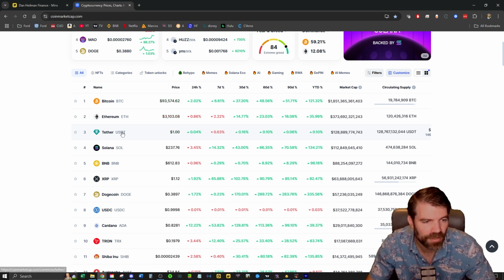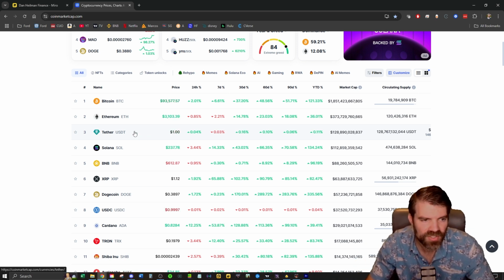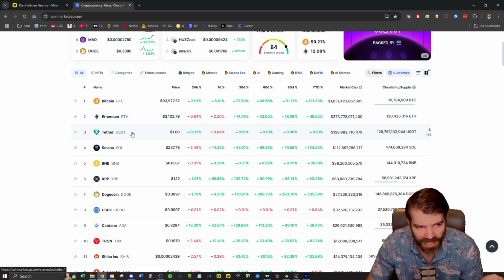Then you have things like Tether, which is a stablecoin, which is basically something that, they call it pegged, but it's just equivalent to $1 always, okay? It's always worth $1. And this is used for transactions. This is a company, Tether, and they buy Bitcoin, which backs their Tether, unlike the US dollar, which is backed by nothing.